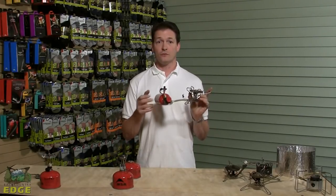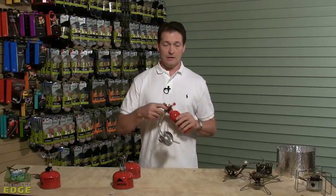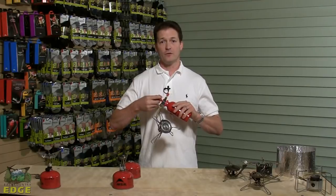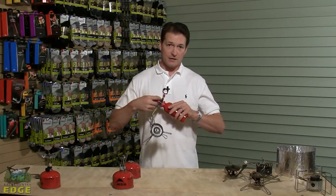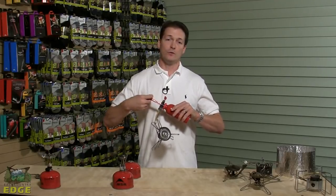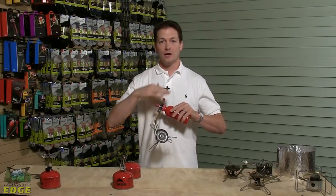Volume and temperature also affect liquid fuel stoves, but in the case of a liquid fuel stove, they come with a pump, so you can actually change the pressure. Doesn't matter how cold it is outside, doesn't matter how much fuel you have in the canister, just pump it a little bit more to increase the pressure and get that stable driving force, and you're going to be able to see that stove operate at a consistent level throughout many, many different weather conditions.